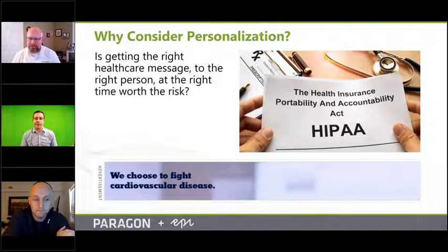And so that leaves us walking a fine line. We have a consumer who is willing to share data with you because they trust you, but they also expect you to use it judiciously to personalize their experience. And that's a hard problem, which is why so many organizations are shying away from doing it still. And so the question we want to answer today is, is it worth it? Is getting the right healthcare message to the right person at the right time worth the risk?